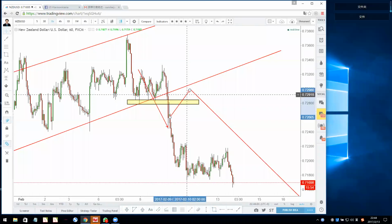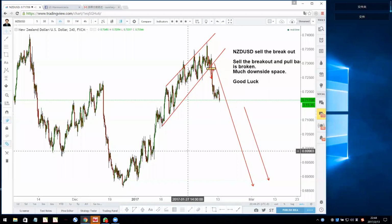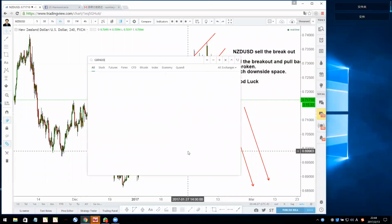Okay, and then it just crashes. So just hold on to your short for the Kiwi. You have a much bigger downside move. Okay, it will go to 0.69. I believe you will have a good chance to take very good profit from the short. Okay, we stock sterling Aussie. Okay, sure.